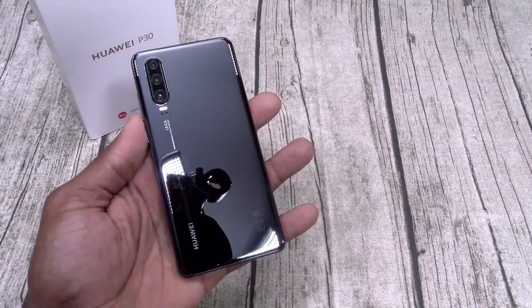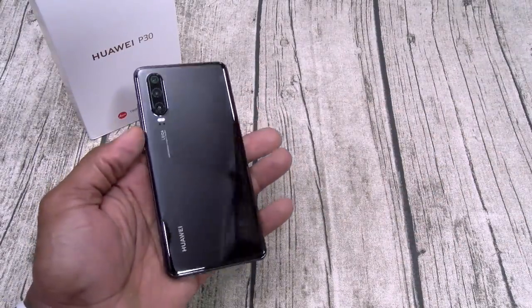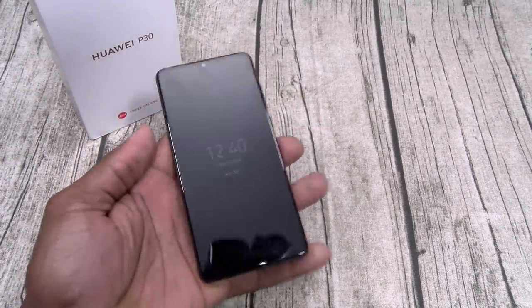This is amazing. Now, look, if you put this in your left hand and you put a Galaxy S10 Plus in your right hand, you wouldn't know which one is $1,000 and which one is $600. That's what I call great build quality. A1 status. Now check this out.